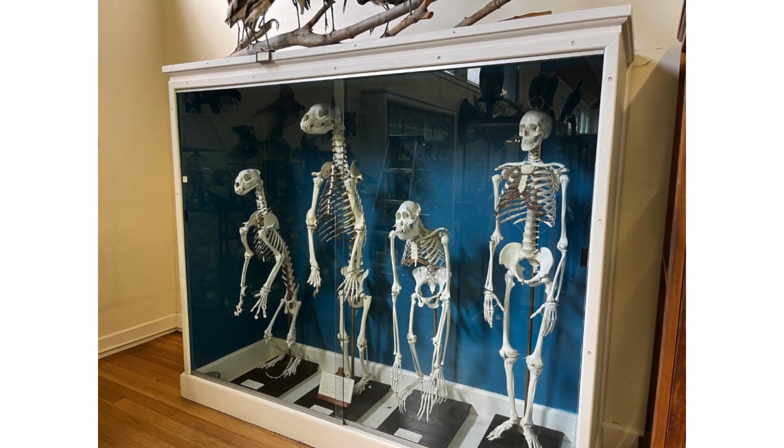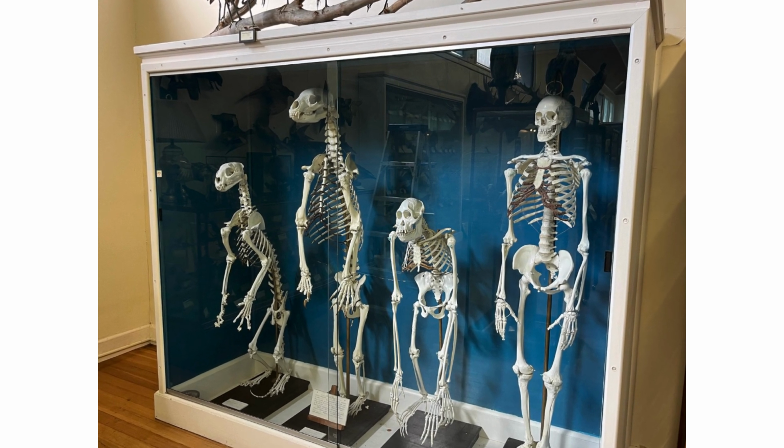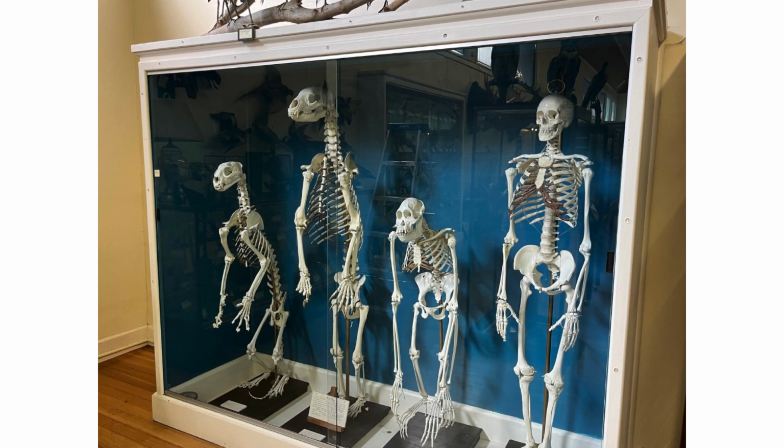Advocates worry that, with no solution, this landmark building, its significant collections, and its role in the community are at risk of becoming a skeleton of their former self.